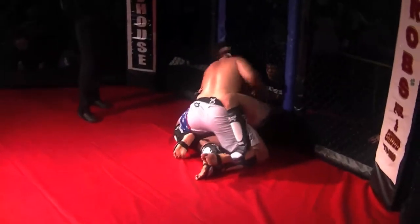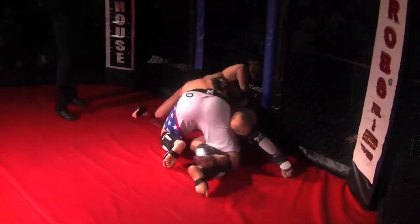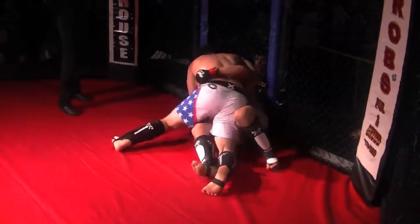Impressed with Romero's cardio tonight. He's not getting tired. He's controlling the fight. He's being aggressive. He's not trying to stall. Everything he does is trying to end the fight.